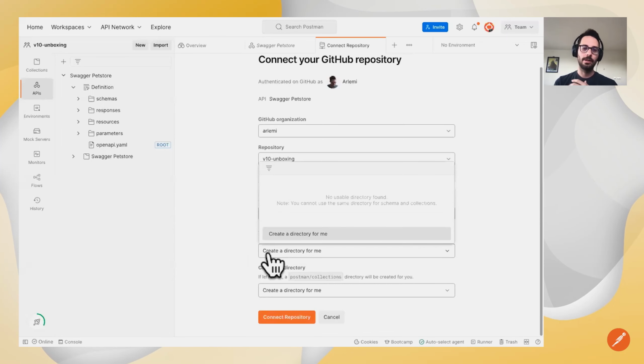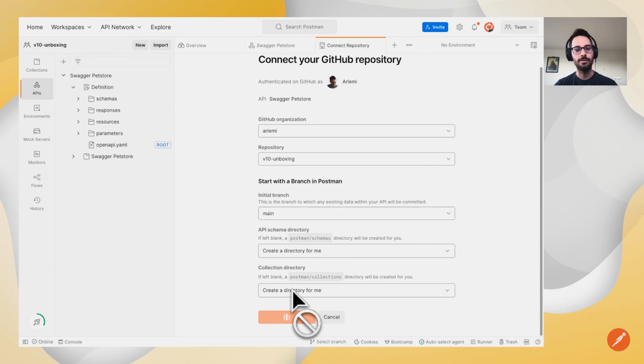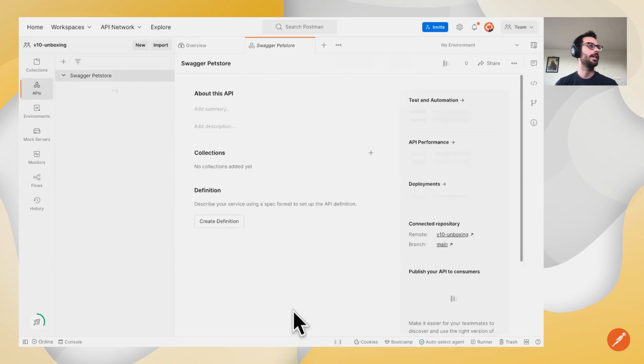You can either select a folder if you already have one. Let's say you're actually linking with an existing repository where other people from your team have already worked, and you want to link to one of their folders, you can do that. Or you can just let Postman create a directory for collections and schemas. So I'm going to leave it to default and connect.